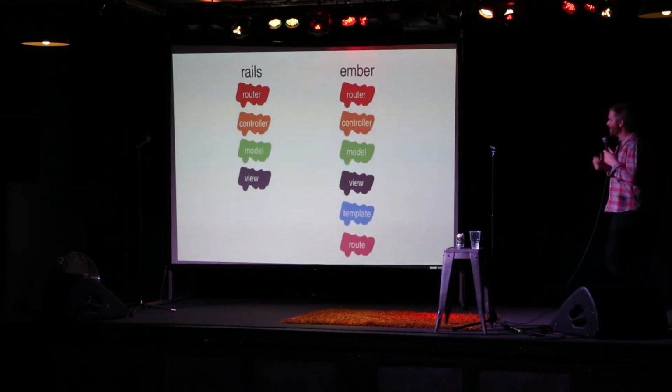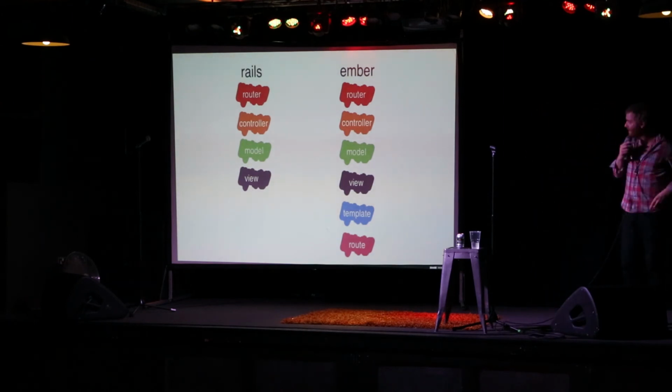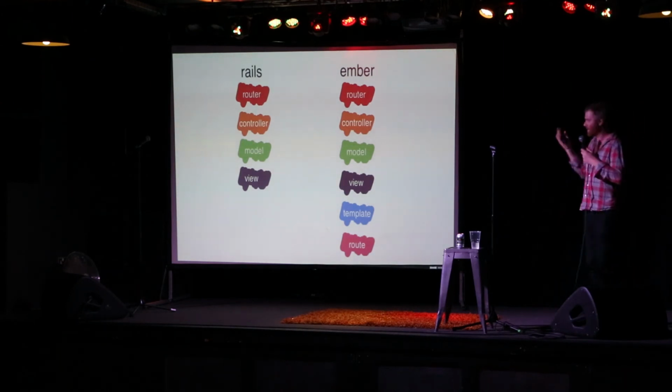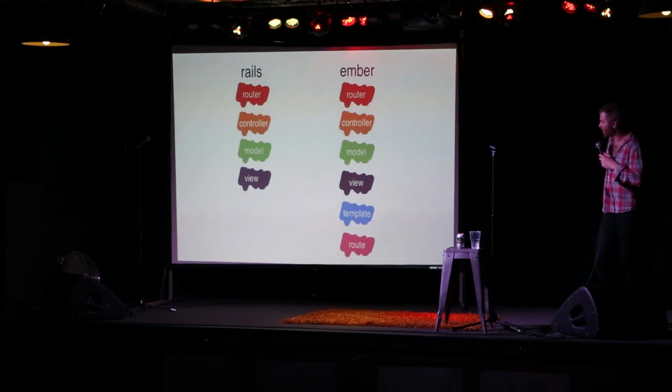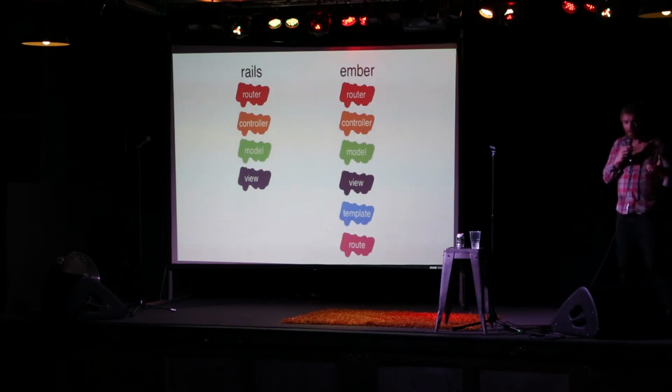Okay, so in Rails we have the normal things. This is my sketch skills put to the test here. You have router, controller, model, and view. And in Ember you have objects that are named very similar. You have a router, controller, model, view. You have also template and routes.